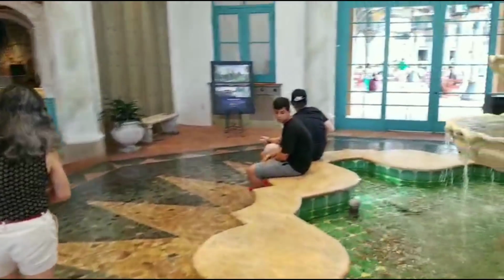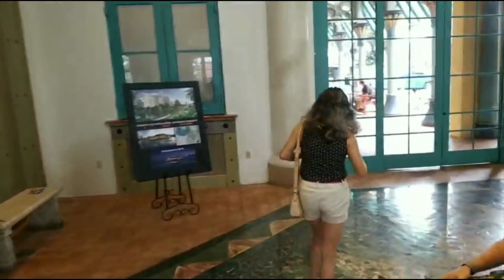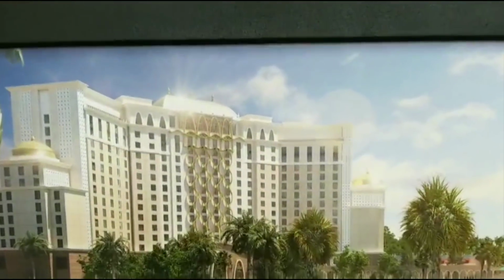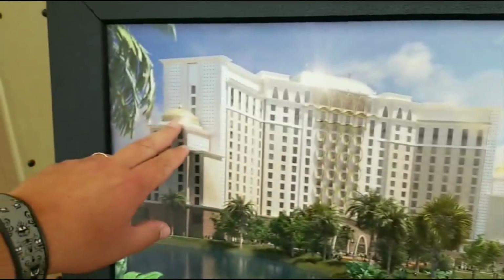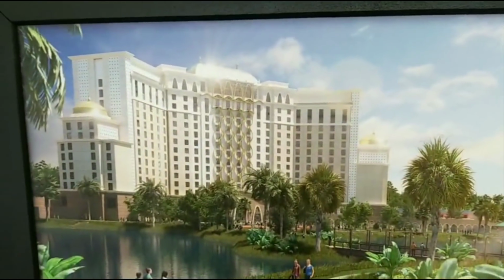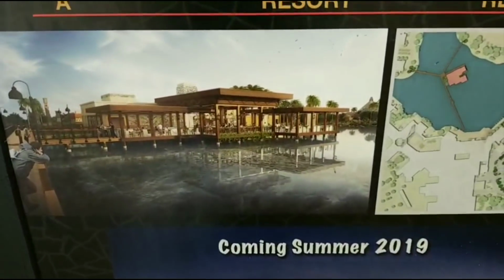Yeah, don't let the construction put you off. It's still such a beautiful resort. It's an amazing time here. You can get a little bit of an idea here of what it's going to look like. Here's what the tower is going to look like. I mean, just beautiful. They outlined in the gold, and these gold tower caps and everything. The restaurant up here, the viewing area. It's going to be absolutely gorgeous. And here's the floating restaurant.